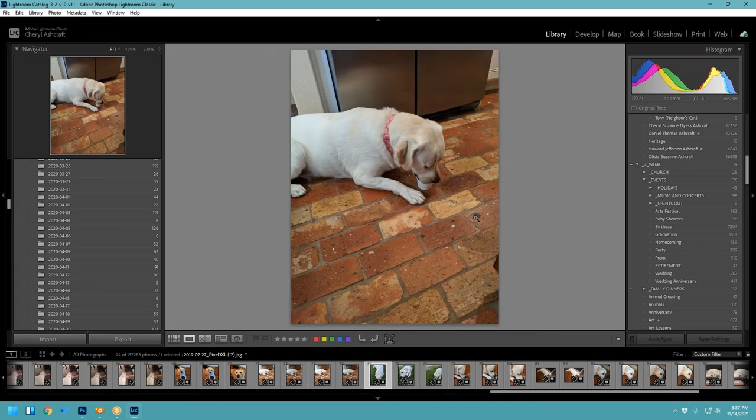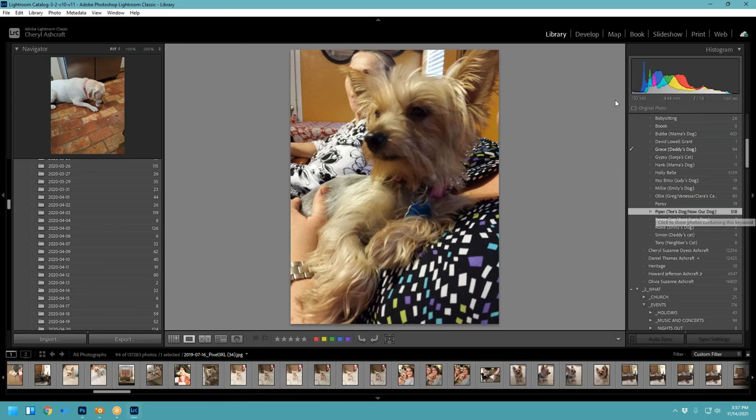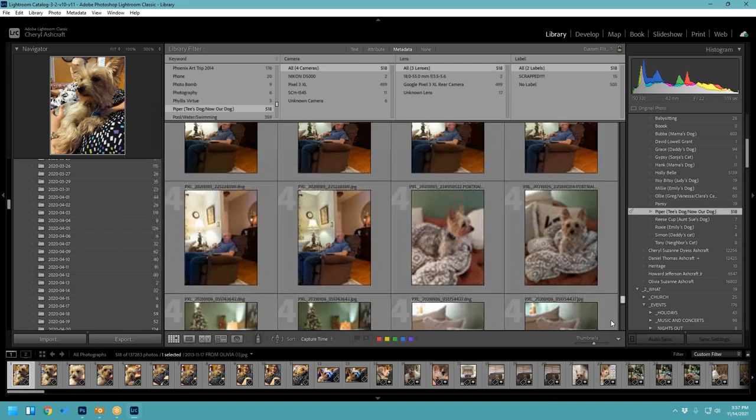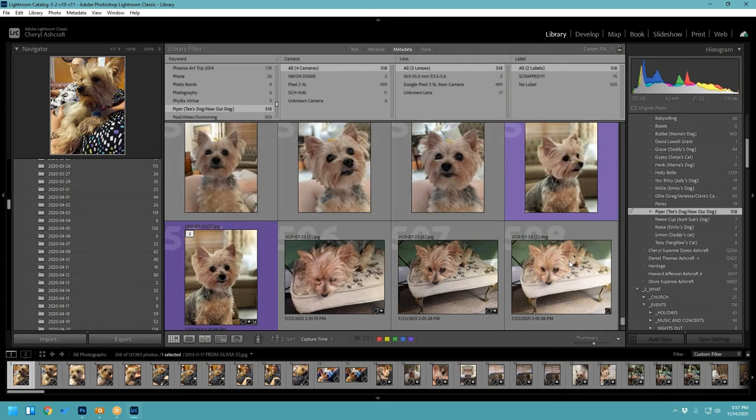Piper is more my size. Peyton is a little bigger, but only 9 pounds. Yeah, Piper, and she's... That's Renee. Renee likes smaller dogs. She's a mess. My dog thinks he's a lap dog.